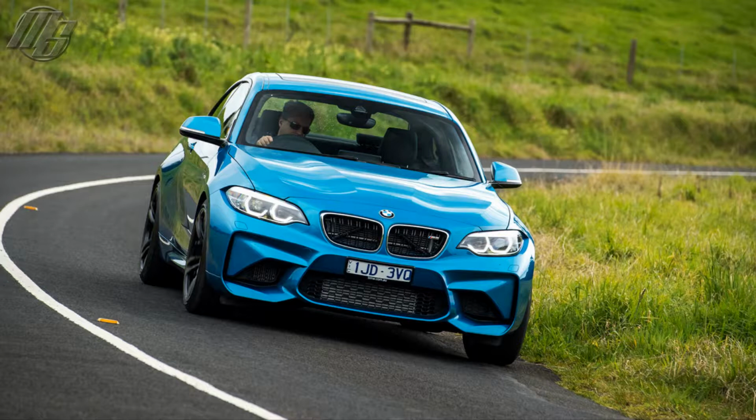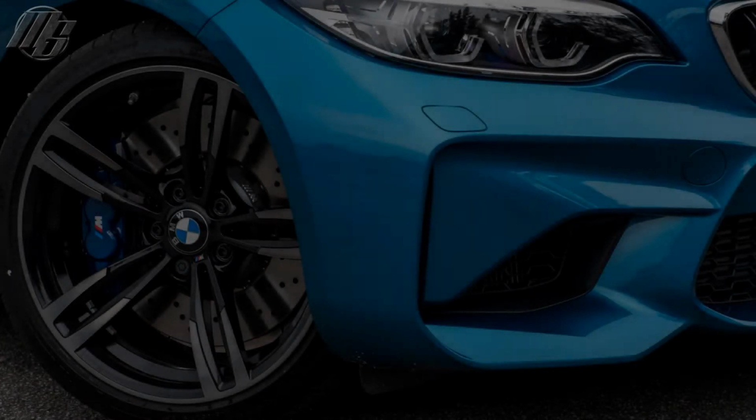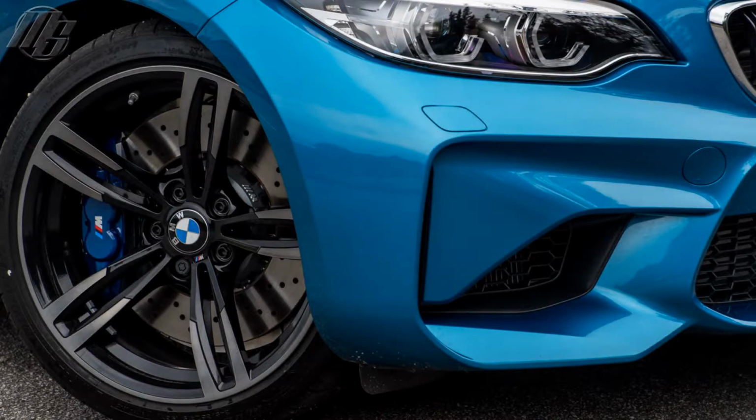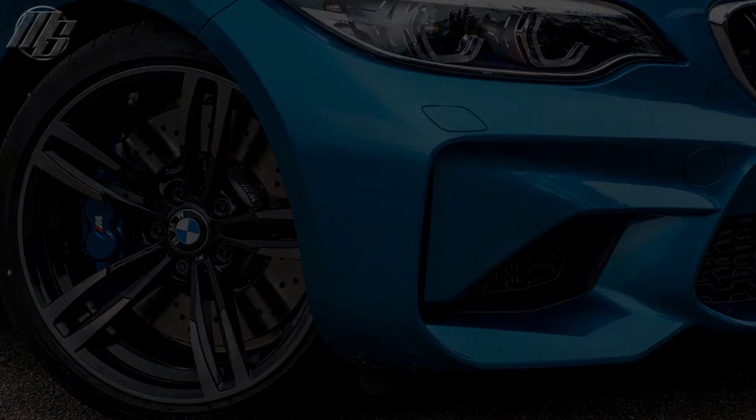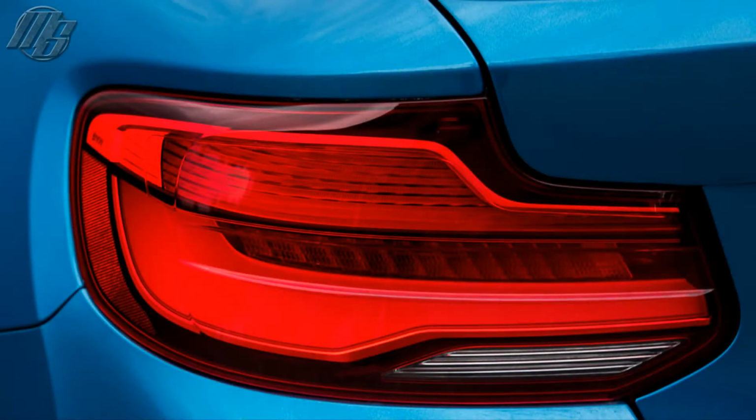Under the bonnet is a 3.0-liter 6-cylinder turbocharged petrol engine producing 272 kilowatts of power and 465 Nm of torque. The Pure comes in 6-speed manual only, but the regular M2 can be had with a 6-speed manual or a 7-speed dual-clutch automatic gearbox with steering wheel-mounted paddle shifters. If you mash the throttle, the M2 is capable of entering an overboost mode that increases torque output to 500 Nm for a period of 5 seconds.